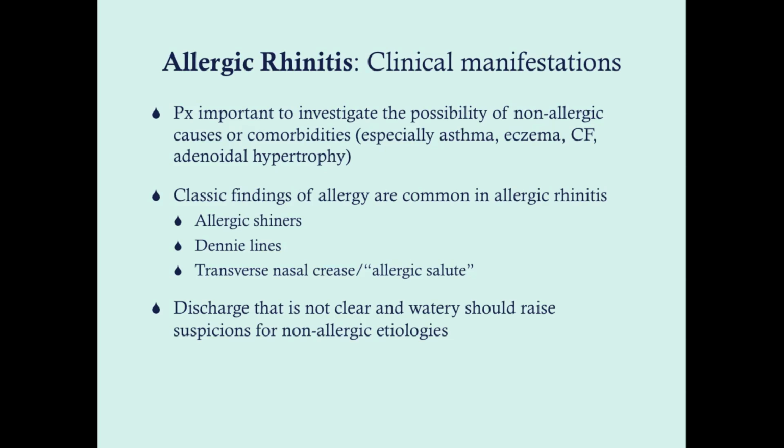The discharge will be clear. It may be tinged with blood. If it's tinged with blood, that's probably due to the fact that these children are rubbing or picking their noses. That can cause some trauma and lead to a little bit of blood, but it obviously shouldn't be frank blood. But you can see some blood streaked discharge. That's not unusual at all and certainly doesn't rule out allergic rhinitis.